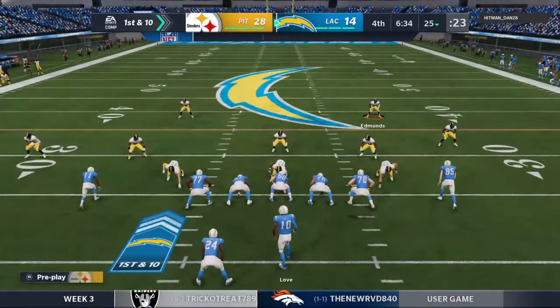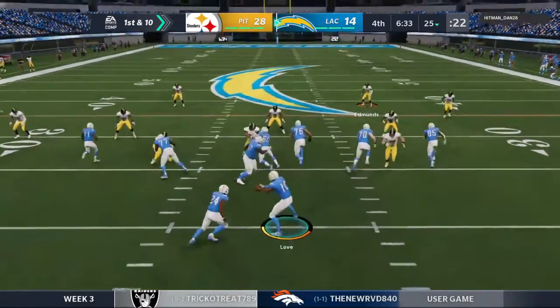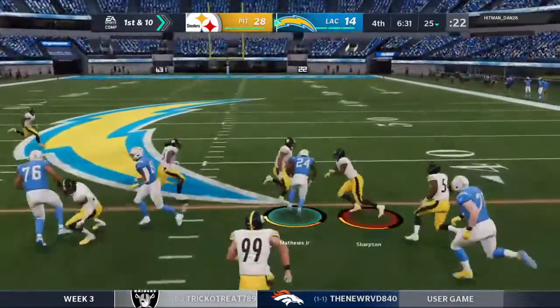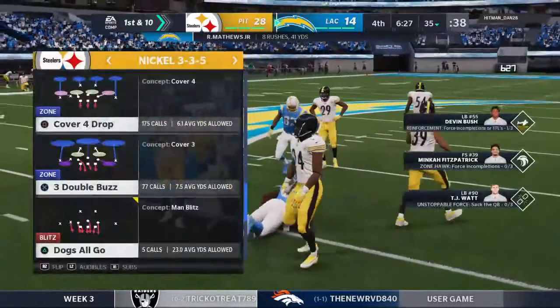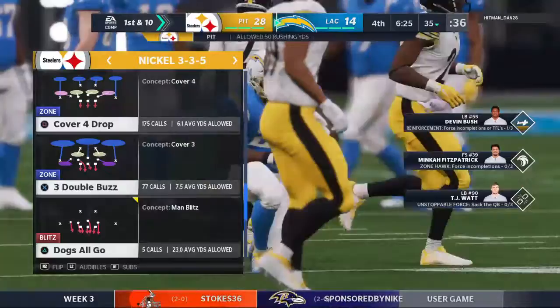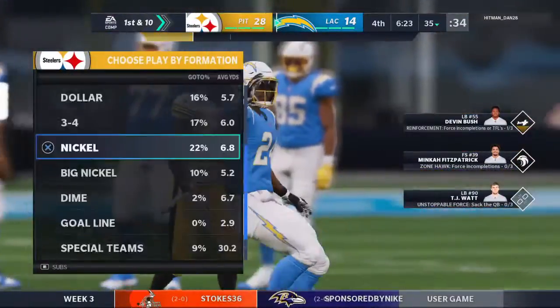And following the interception, just any interception, are you a little bit more cautious when you start that next drive, or you just throw that out the window? I think you are. I don't think that there's any way you can run back out there and go, totally didn't affect me. Let's just go ahead and be loose with the football again.